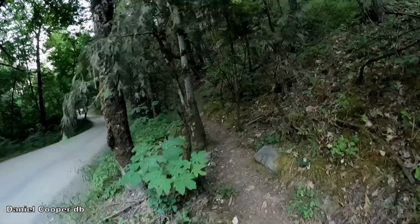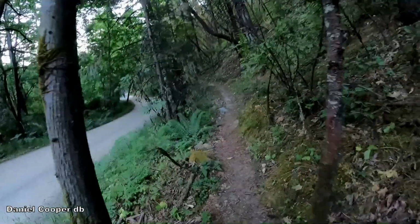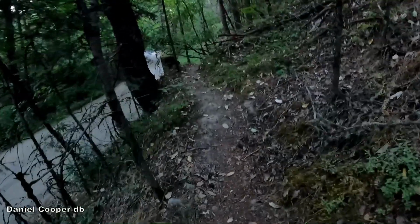So we'll be hiking through some lions and tigers and bears forest throughout here. I hope we don't run into any of them. Oh my. Well, so far this is starting out as a very narrow path.